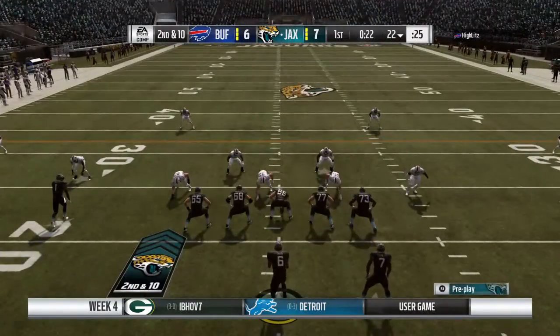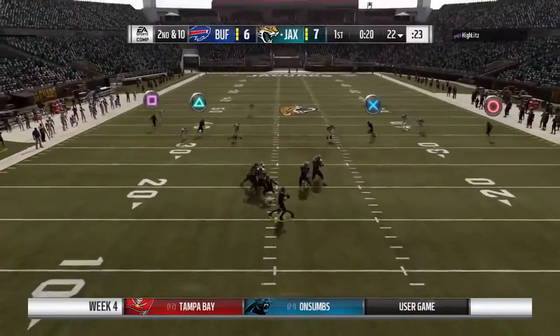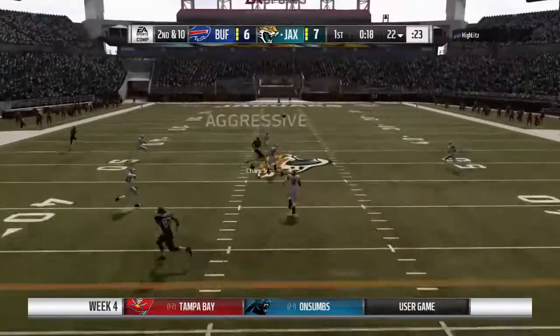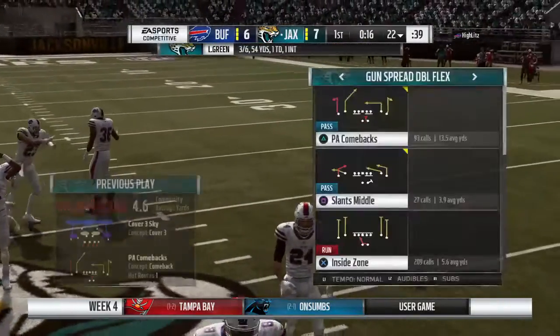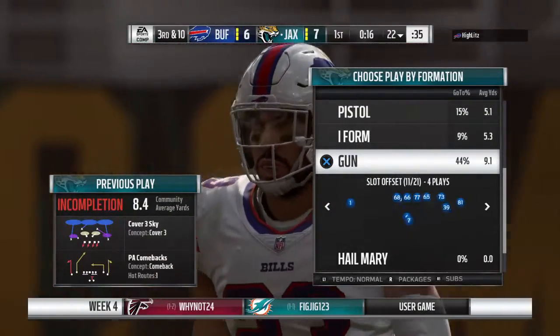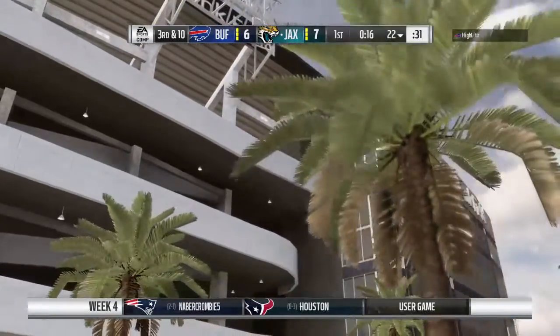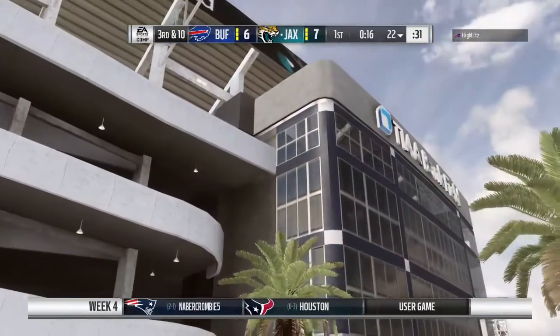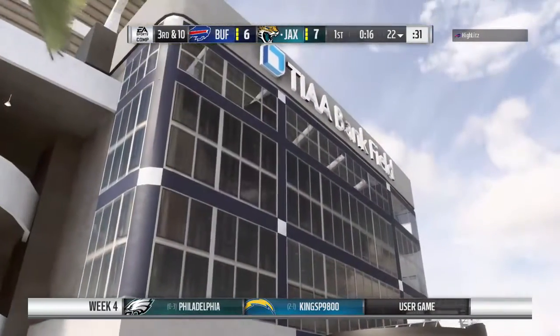So after the incompletion, 2nd and 10 from the 22. Now he'll look to throw here on 2nd and 10. He's going to fire one deep, middle of the field. And the hit jarred it loose. It's incomplete. Well, you've got a receiver here who's got one touchdown already in this first quarter, and they were trying to double his pleasure there, wanting to continue to go to the guys already gotten into the end zone. But good coverage to make sure that this time it fell incomplete.